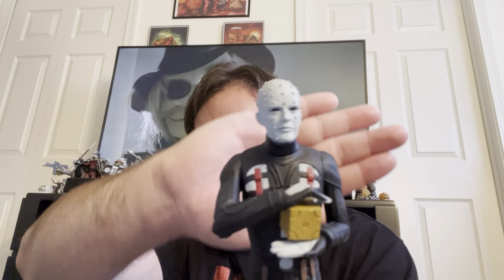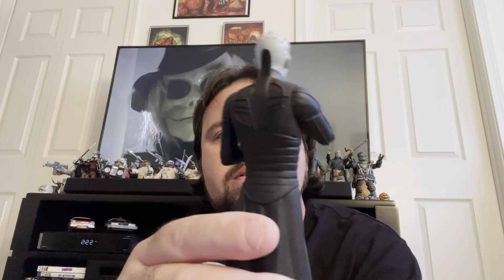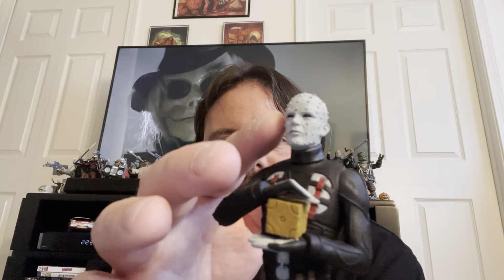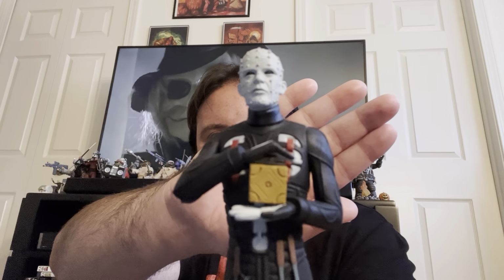And then we got Hellraiser. Yes. Very cool. And you can feel the little pins, little needles or whatever, in his head there. Very cool. And this comes out, but I don't want to take it out right now because it's not too bad to get in there, but it is kind of cool how it almost looks like it's floating. Like it looks like it's floating between his hands, which I think is pretty cool.